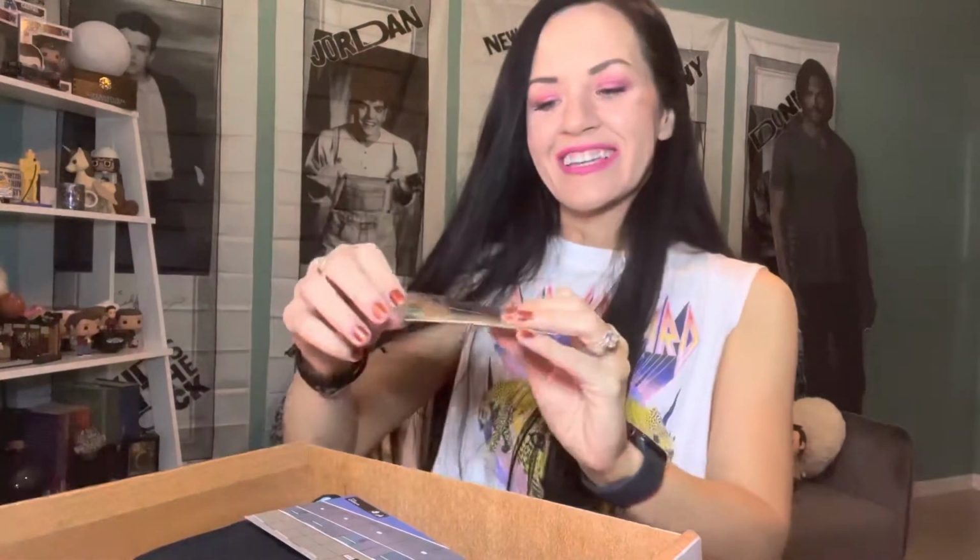We have a pin. This is really cute. It's a dog wearing a sweater that says Nard. Nard dog. Andy Bernard. That is so cute. Look at that.